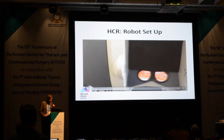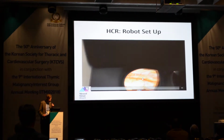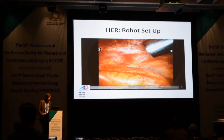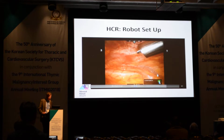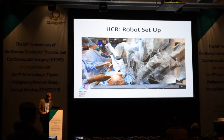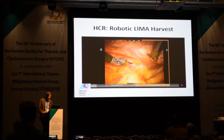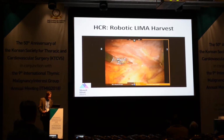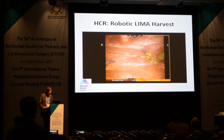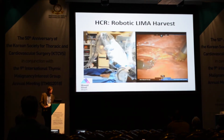instruments, and then the harvest of the internal mammary is accomplished utilizing the robot rather than under direct vision. So this allows us to harvest the mammary with no thoracotomy and certainly no traction on a thoracotomy. The instruments, for those of you who aren't familiar, are about the size of a pen and have 6 degrees of freedom, so they really do allow us to see very well and operate very well in a closed chest environment. So I've been actually very fond of this procedure.